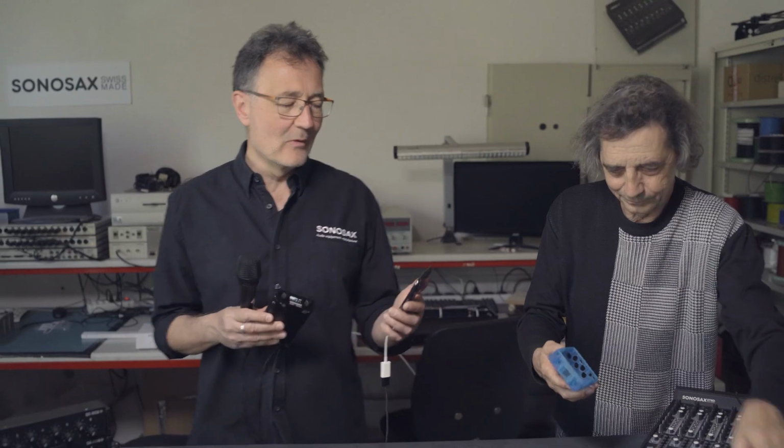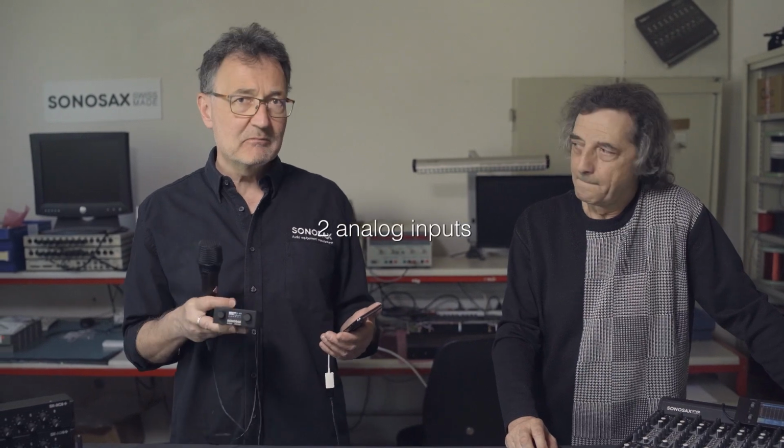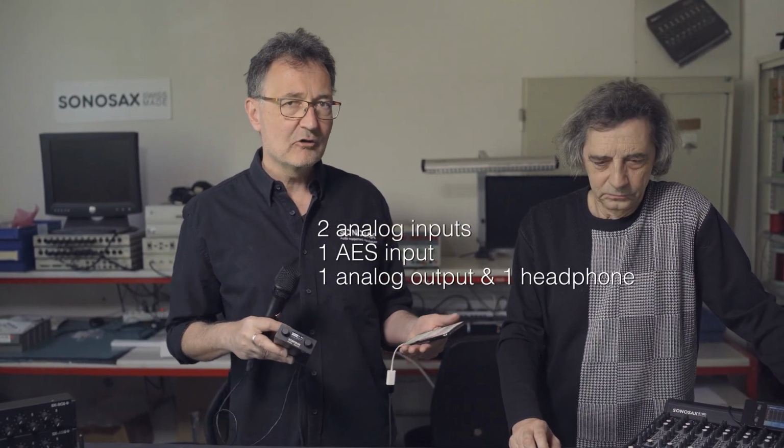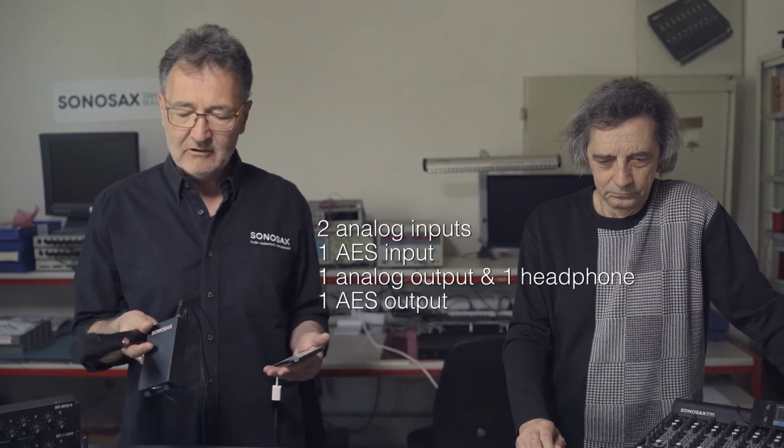So what can we do with this particular device? This M2D2, as I said, is mainly a USB sound card and a preamp. There are 2 analog inputs, 1 AES input, 1 analog output and 1 AES output, and of course USB. What can I do with USB on such a small device?